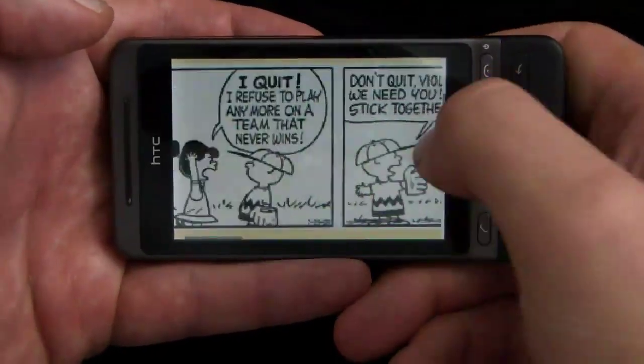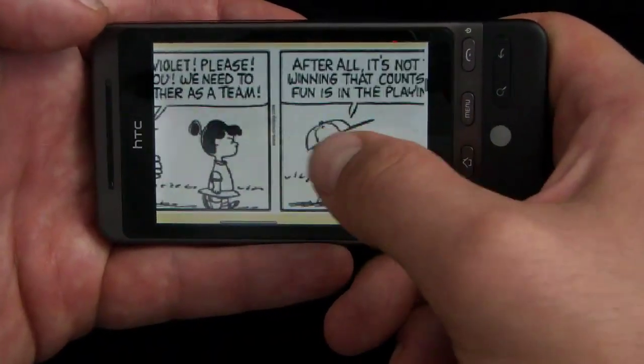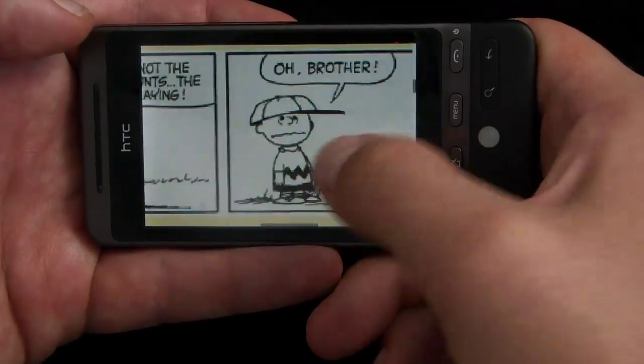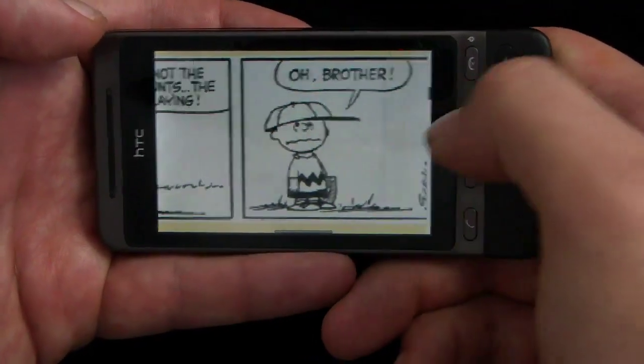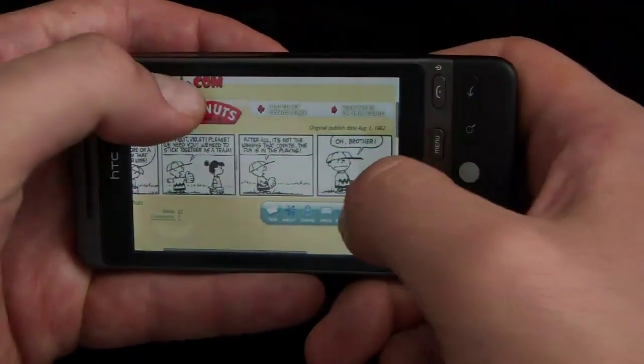Violet, seriously, come on, stick together as a team. What's going on anyway? Violet wants to quit because the team never wins. Charlie Brown, it's not the winning that counts, the fun is in the playing. Oh, see, yeah, because he knows, right? Team never wins. Poor Charlie Brown.